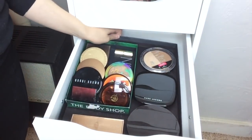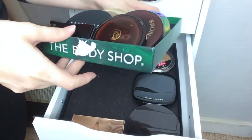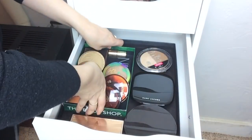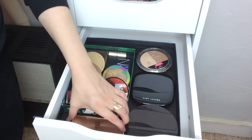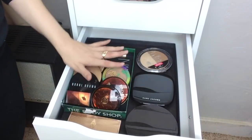I have 2 box tops. So I have this smaller one. This is a Body Shop one, I think, yeah. And then this bigger one underneath. And that way I can stack the smaller ones, and then the ones that have a weird size, I can keep them to the side, but it's still organized.